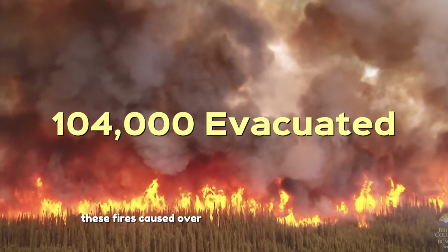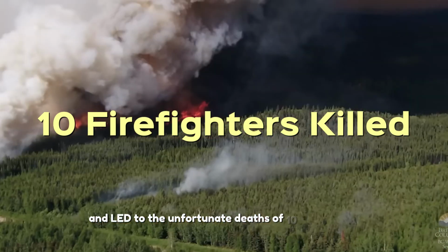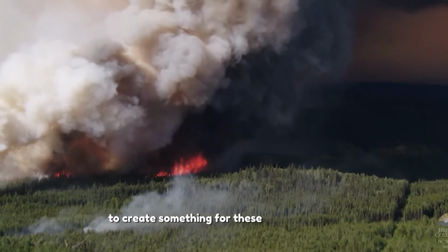These fires caused over 104,000 people to be evacuated across Canada and led to the unfortunate deaths of 10 firefighters, with hundreds leaving with severe burns and injuries. This leaves it a crucial time for us to create something for these firefighters.